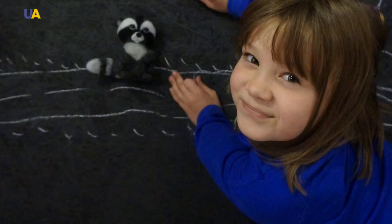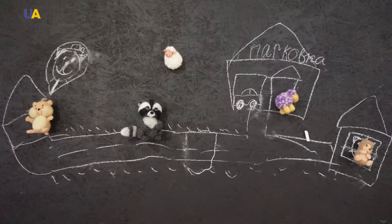I took part in regular festivals and charity festivals. At one of such festivals, I tried teaching kids how to do felting. I really enjoyed it, and that was just the experience that made me organize master classes myself.